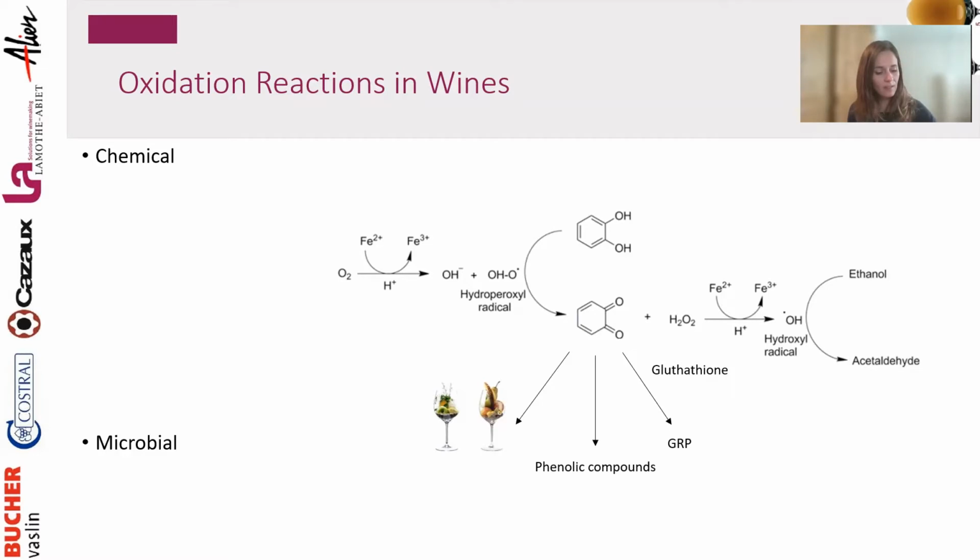We unfortunately lose most of it during the process, but we still have some, and you will see there is a way to increase it. So glutathione is going to act as a trap of the quinone and produce a grape reaction product, the GRP. Then the quinone can react with phenolic compounds. When this happens, usually it leads to browning and loss of color and loss of structure. We lose the phenolic compounds. And then quinone can react with some aromas, losing the fresh aromas and having more of the honey, dry fruit and dry nuts. Okay, so that's the first step of the oxidation process.